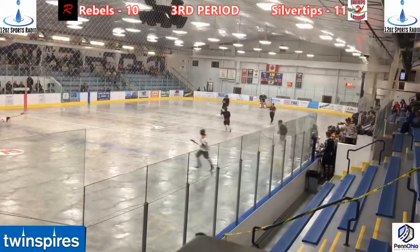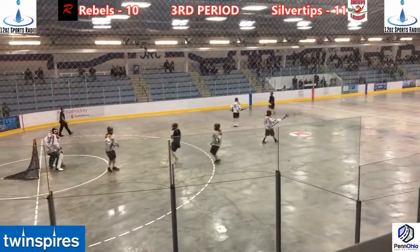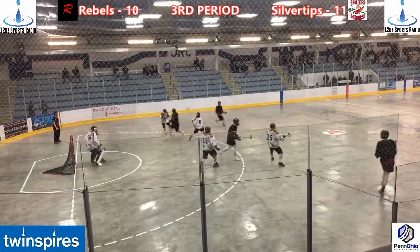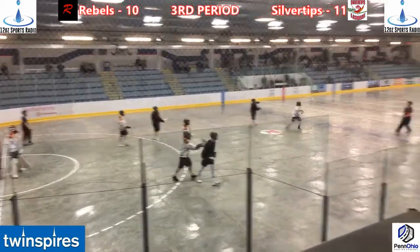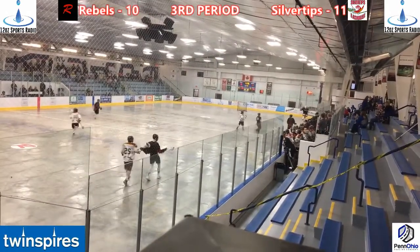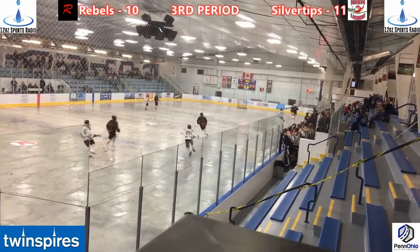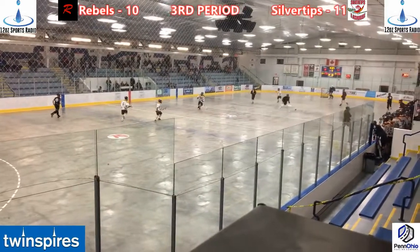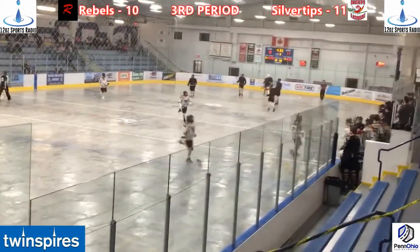Fort Saskatchewan getting their opportunity. 4-on-4 here. 5 minutes left to go in the third period. They need a quick one. It's Fouliard up top, and he fires it wide of the net. This is going to bounce all the way back down to Freeman. Freeman rips it for Yang, and Yang's unable to hang on to that pass. Ribnek has it. Fresh 30 for the Silvertips.